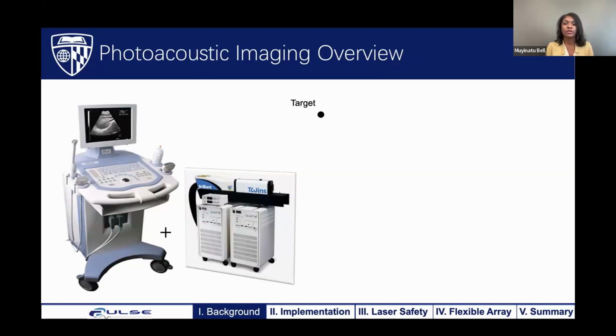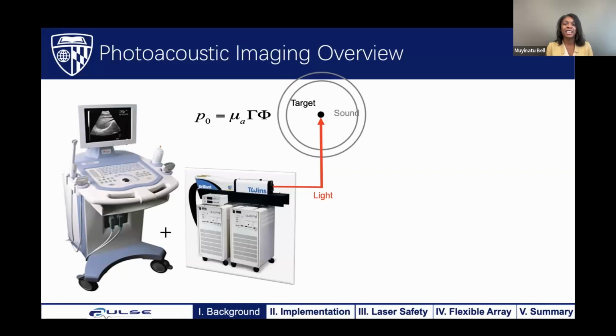And if we want to image a photoacoustic target, such as the one shown here, we transmit light to the target, which absorbs the light, undergoes thermal expansion, and generates a sound wave. The initial pressure distribution of that sound wave is governed by this equation that you see on the slide. It says that pressure is proportional to mu sub A, which is the optical absorption of that photoacoustic target, gamma, which describes the thermal properties of the target, and phi, or the fluence, which describes the properties of the light that was transmitted to the target, the energy of the light divided by its area.